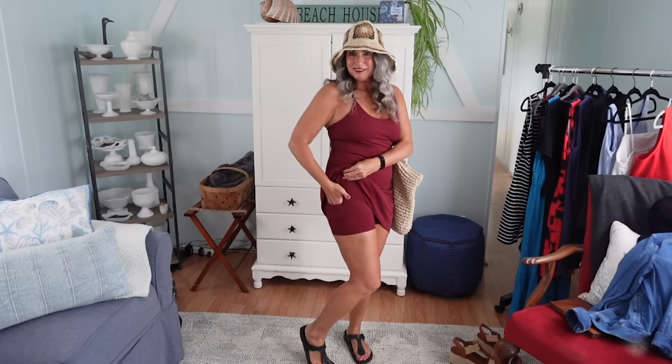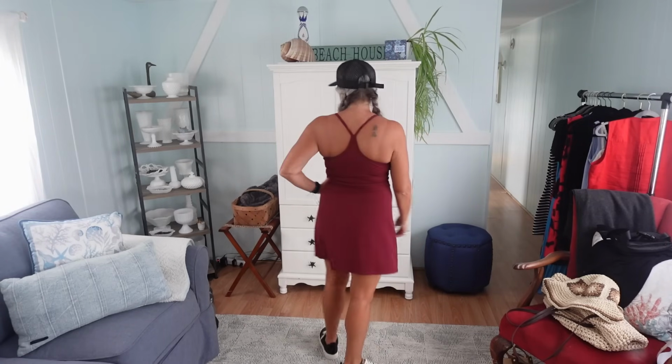This one is so fun. If you're an athleisure girl, or maybe you just want a dress that can move with you, the Ultra Form Active Dress from Quince is a great pick. It's a tank style dress with a built-in bra and shorts underneath. You can think of it as like a grown-up version of a tennis dress. It hugs in all the right places, but has enough stretch to walk, hike, or even bike around town.